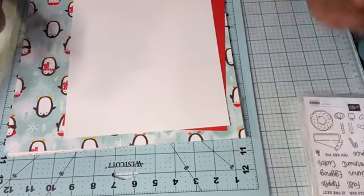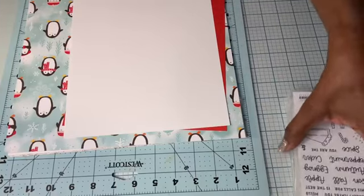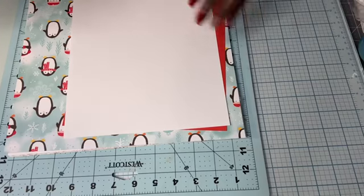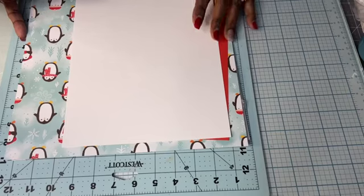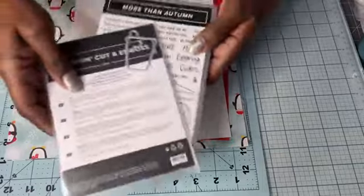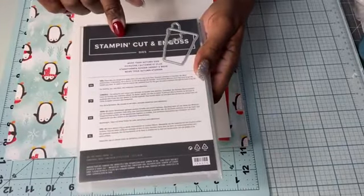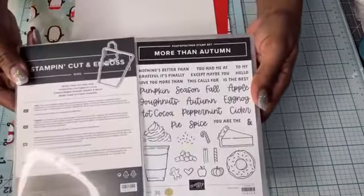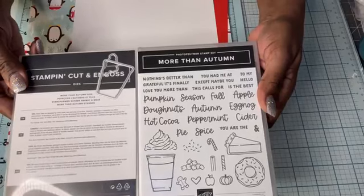Let's go ahead and get started talking about what we're going to use today. We have a little cutting to do, minimal stamping, and a little bit of coloring for today's project. So let's talk about what we're using. We're going to be creating with the More Than Autumn stamp set and dies. So let's put them side by side so you can see them.